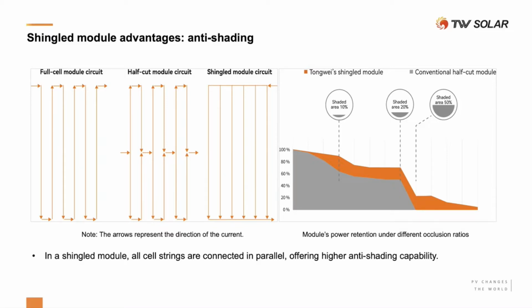In the middle is a half-cut module, which is basically a mirror image of the full cell module, in the upper portion and the lower portion. On the right side is a shingle module circuit, which we mentioned earlier. That's a 6-cell string connecting in parallel. So how does that perform differently under shade?